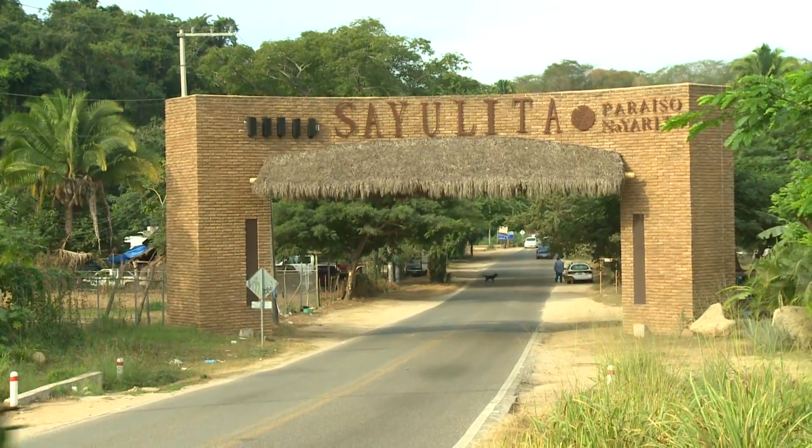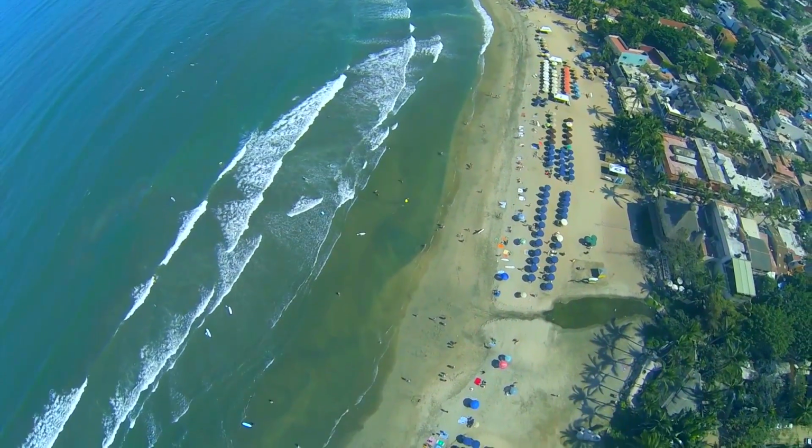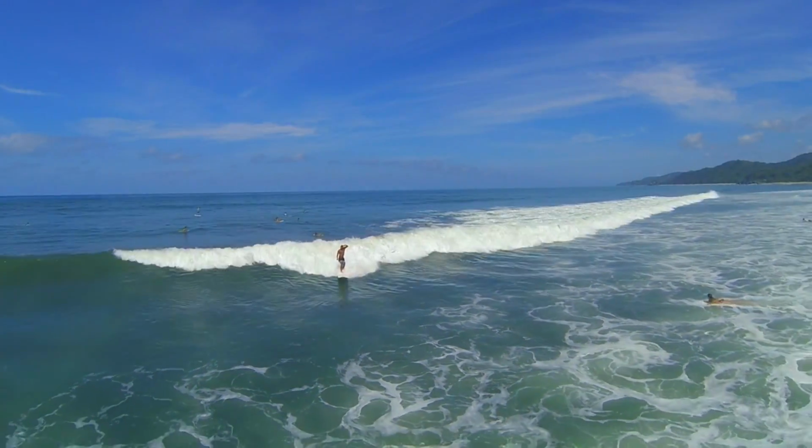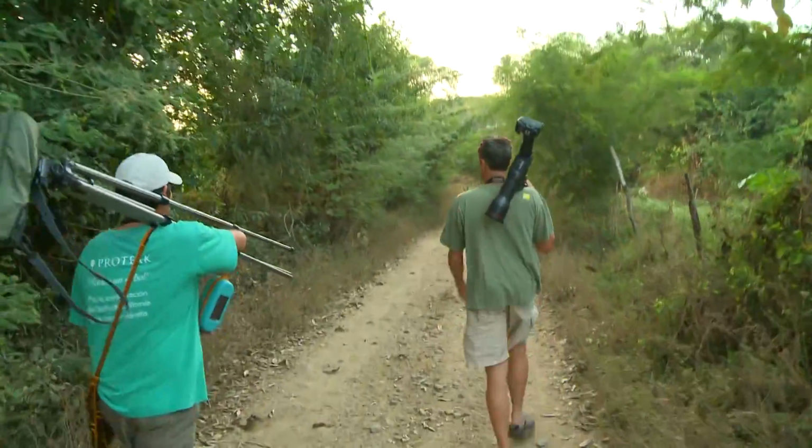This is the quaint surfing town of Sayulita in Riviera Nayarit. And this place is very, very well known for its waves. But it also happens to have some of the best birding on the Riviera Nayarit coastline. We're going to do some surfing, and then we're going to explore the surrounding area for some great birds. Let's go surfing.